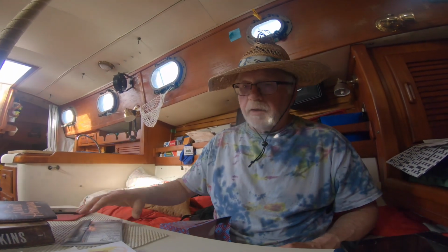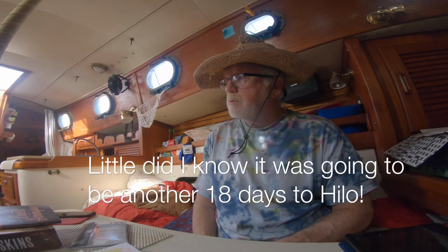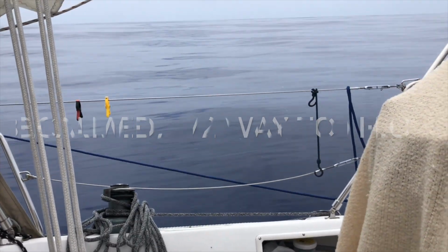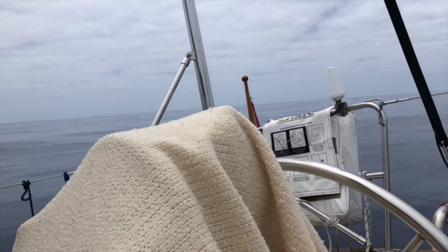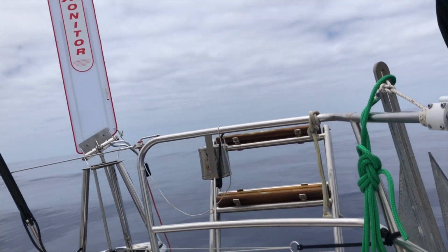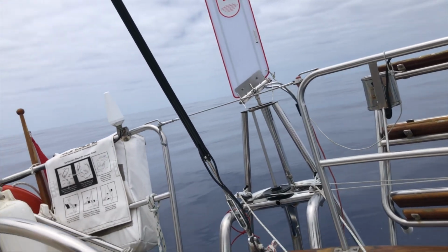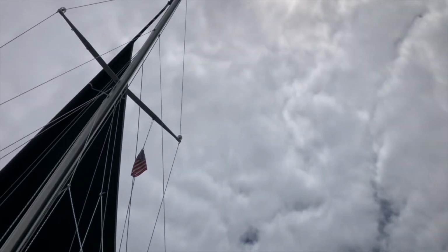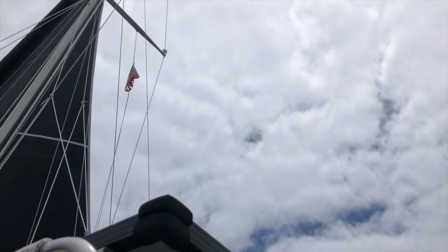And it should be eaten before I get into the hot weather, otherwise it'll turn into a big mess. Roughly 12 days to go. And so here we are at 32-138, halfway to Hawaii. And as you can see, not a whole lot of wind. And a very gentle swell, which once in a while we get a big one which rocks us around. And you can see up at the masthead it's spinning around, so there's no real wind coming from anywhere.